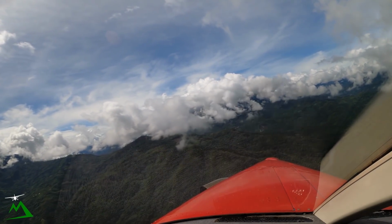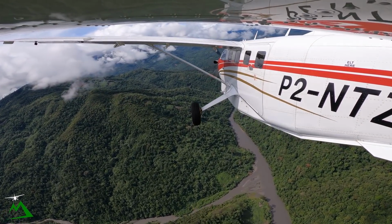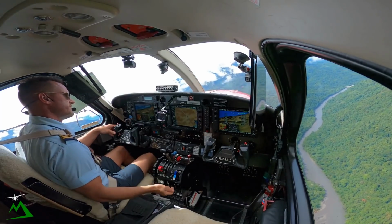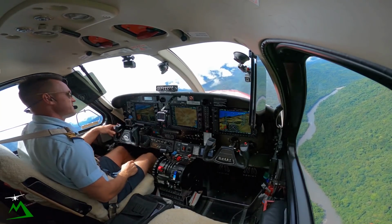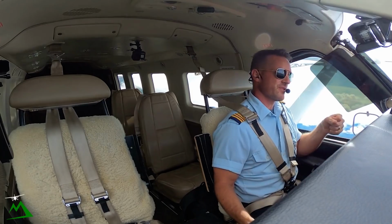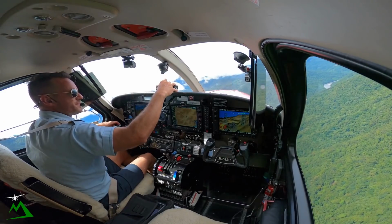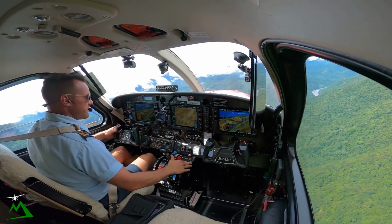The abort's going to be mid-final, power up, 20 degrees, right-hand turn out, pitch for 73. Let's start over, I'm stumbling over my words here. Power up, 20 degrees of flaps, pitch for 73, right-hand turn out, reset our ITT 740. Do prop and harness here in a second.